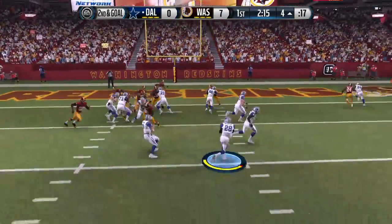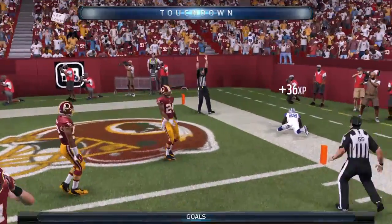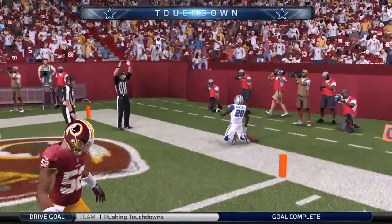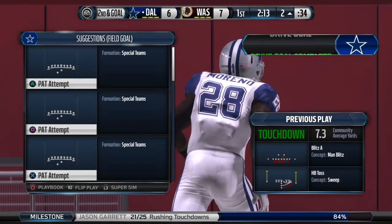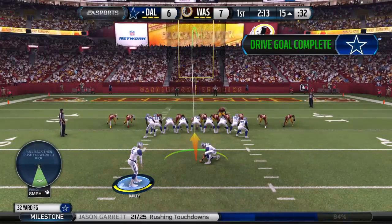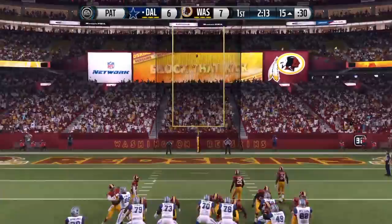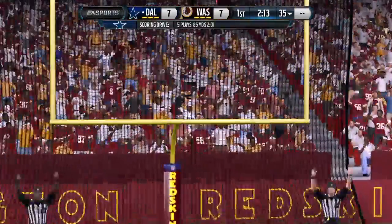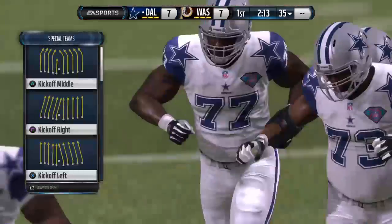Second and goal from the 4. Moreno takes it on the toss. Touchdown, Dallas. That's the first time he's found the end zone on the ground this season. In the old days, if you were a quarterback, it was rare to get a pass near the goal line. Nowadays, it's rare for the running back to get a run near the goal line, and the big guy took advantage of it this time. He gets to run near the goal line, and he takes it in for the TD.